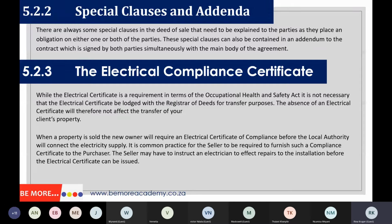And it's the same as an NHRBC certificate as well, if it's a new property. He must come and fix what he said was right, and it is not right. So that is under his responsibility. He must then claim that money from the seller. It's not your job to claim it from the seller.